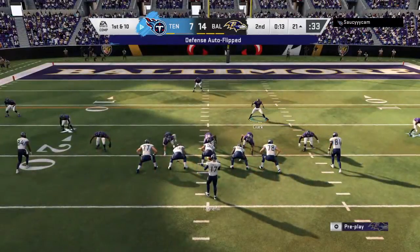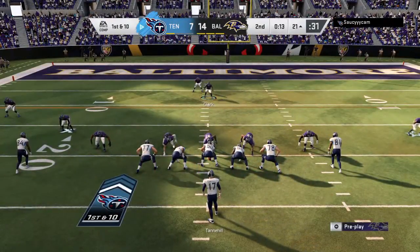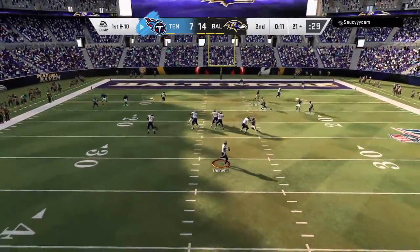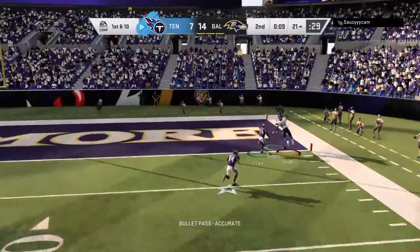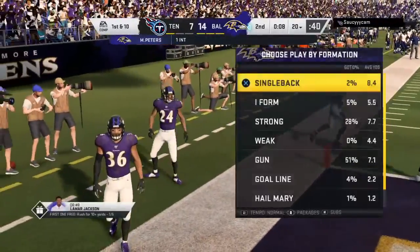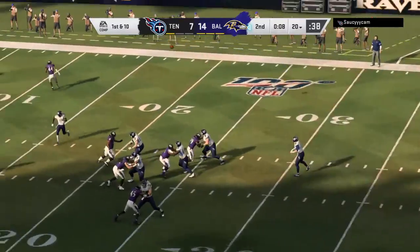So the big play gets him all the way down to the outskirts of the red zone here for 1st and 10. To the air again, Tannehill. And it's intercepted at the goal line. Picked off by the Pro Bowler, Marcus Peters.